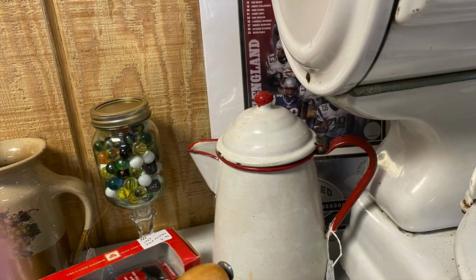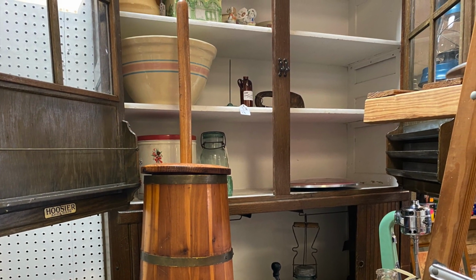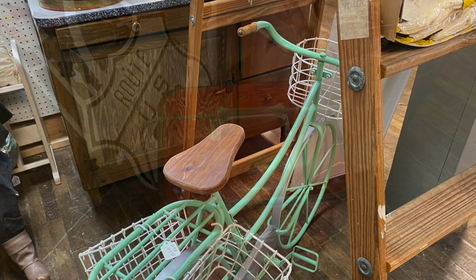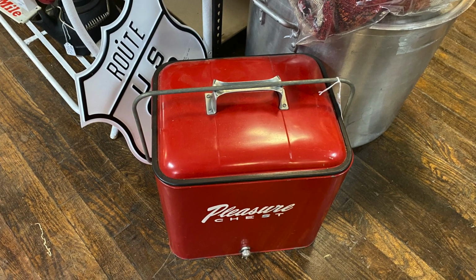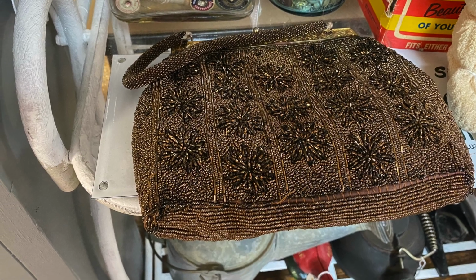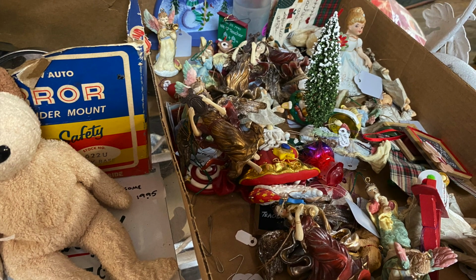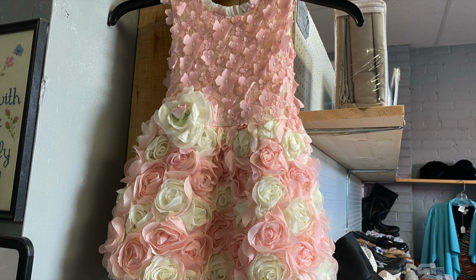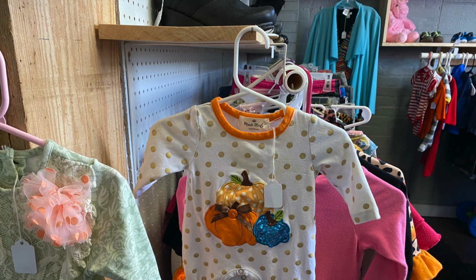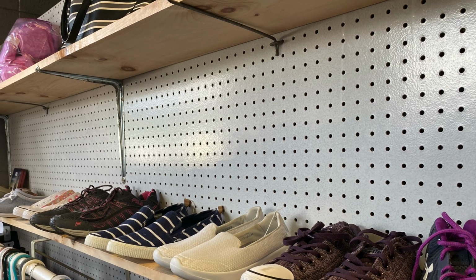Coffee pot and a scale that would look so good in someone's kitchen. And look at that bicycle. Wouldn't that be cute in a garden? A lot of antique Christmas ornaments. And they had a booth that had the most beautiful children's clothing in it, and that's one of them. There's a couple examples of that right there. And then they had another booth that had a lot of shoes.